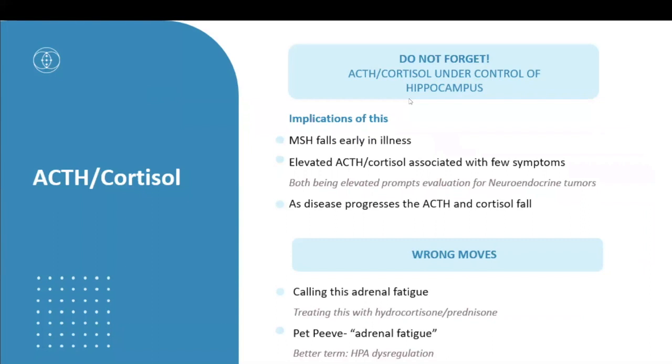Now, one thing of note, if you have both ACTH and cortisol elevated, you might want to look for neuroendocrine tumors. How common are they? I've seen two in my career, so not super common, but they do exist. And again, you want to rule out all of the things. We talked about that already. And as the disease progresses, you'll then start to see the ACTH fall and the cortisol fall.